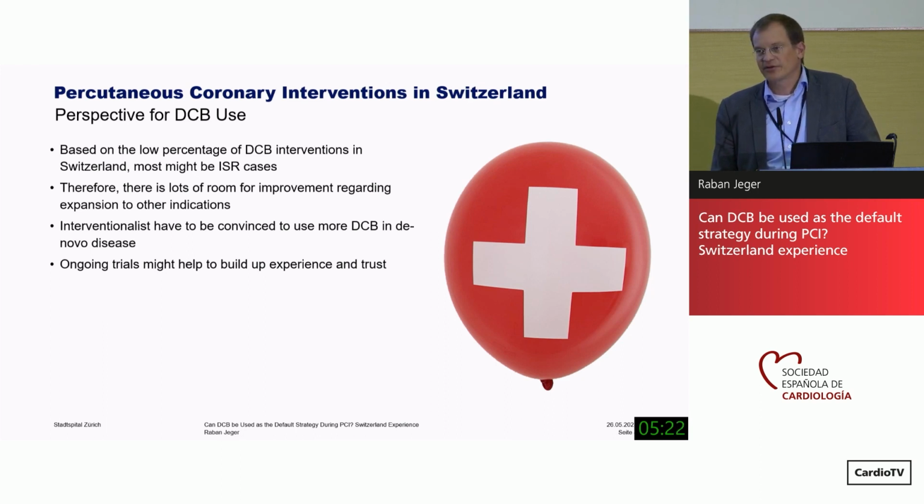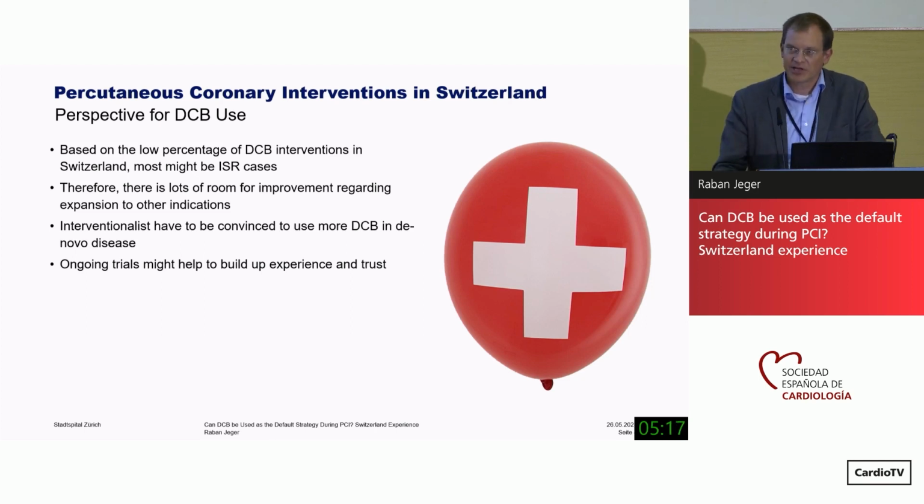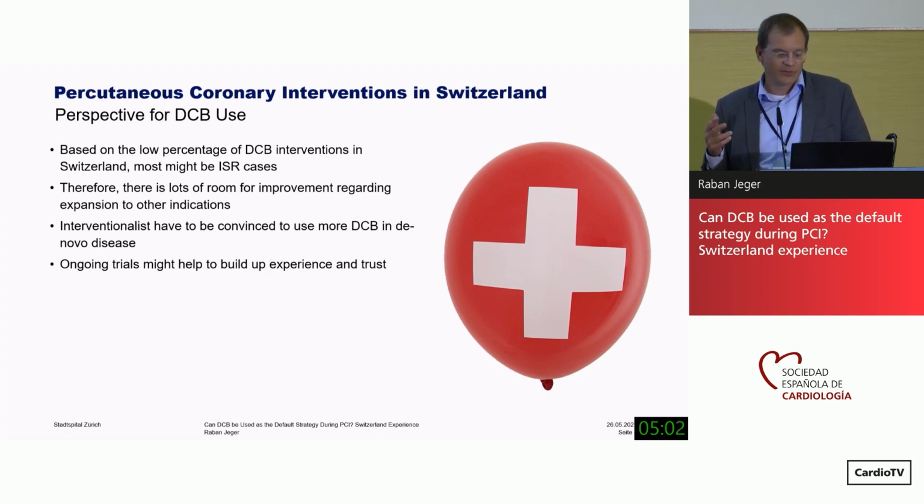The second problem here is that the DCB is 2 to 3 times more expensive than a stent. We pay like 350 francs for a stent, and for a good DCB, we pay like 750 francs, so times 3. And then we need more equipment, more balloons, specialist balloons that are costly, and so forth. So at the end, if you do a DCB intervention, you might lose some money because you have much more investment for a good result than if you just use a DES.